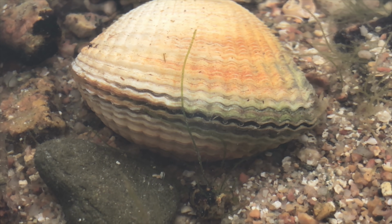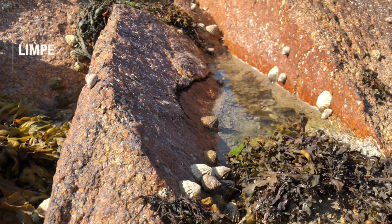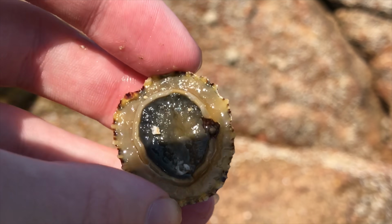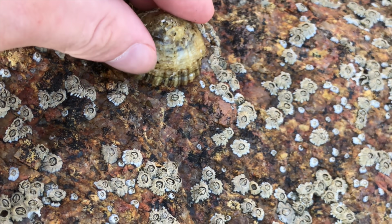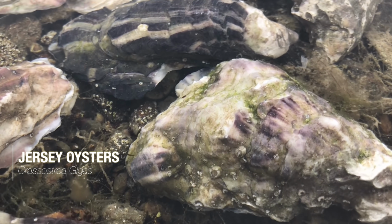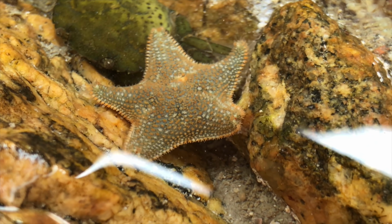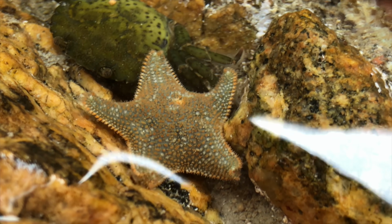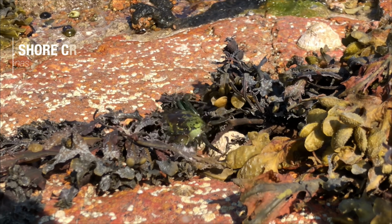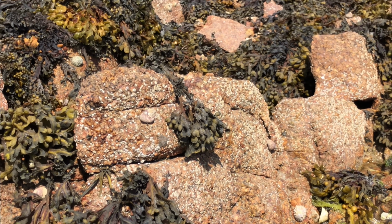Many denizens of rock pools have hard, calcified exoskeletons or tough shells, like the limpets. At low tide, they use a sticky, muscular foot to cling firmly to the rocks, while their shell protects them from predators and the heat of the sun. Oysters survive by tightly closing their shells until the return of high tide. And the starfish gain protection from their bony, calcified skin. In a similar fashion, shore crabs use their hard exoskeletons to protect them from the pounding waves, while their impressive set of claws are used to ward off predators.